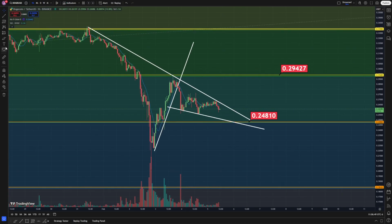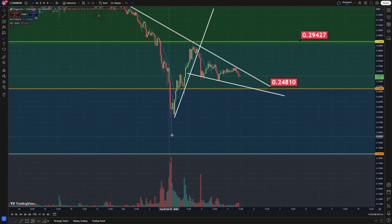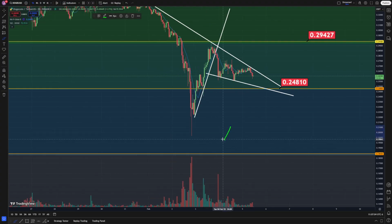Yeah, but we are holding. We do have this little support line right here. If we break that support line though, then we might get a little more confident on either this level or some of these previous bottoms over here. So yeah, let's see. I think that's about it though. I think that about does it.